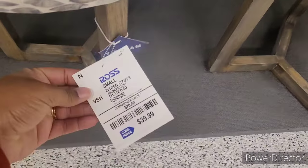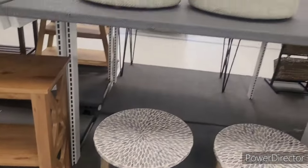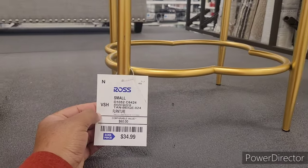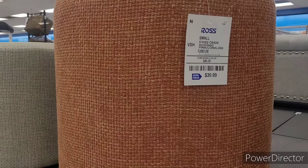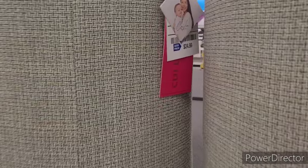So they have these tables right here, $40. Up here, they have some more little furniture items. I really do love this. I want to say it's a stool right here. I love the design of it. It's really, really pretty. And then they had this little ottoman right here. Not really feeling that color, but you know. And then I like those.